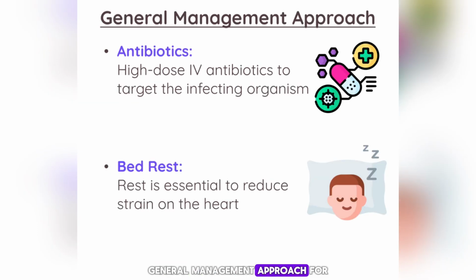General management approach for infective endocarditis: 1. Antibiotics, high-dose antibiotics to target the infecting organism. 2. Bed rest. Rest is essential to reduce strain on the heart.